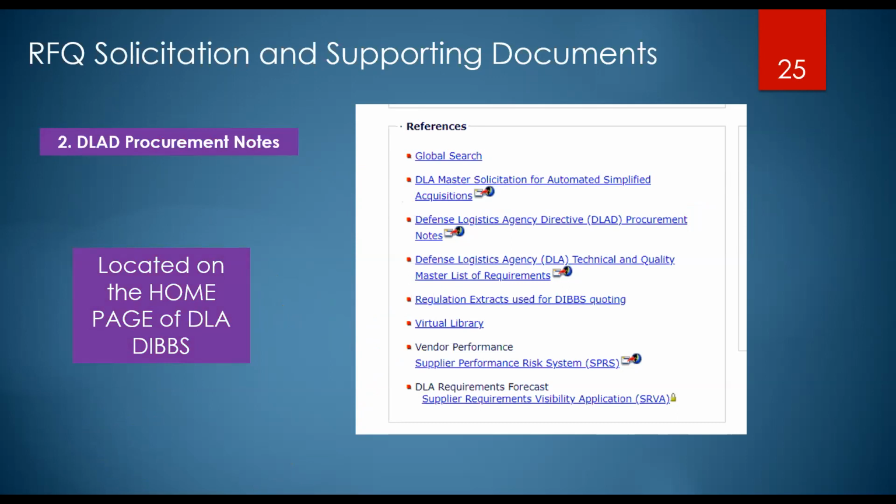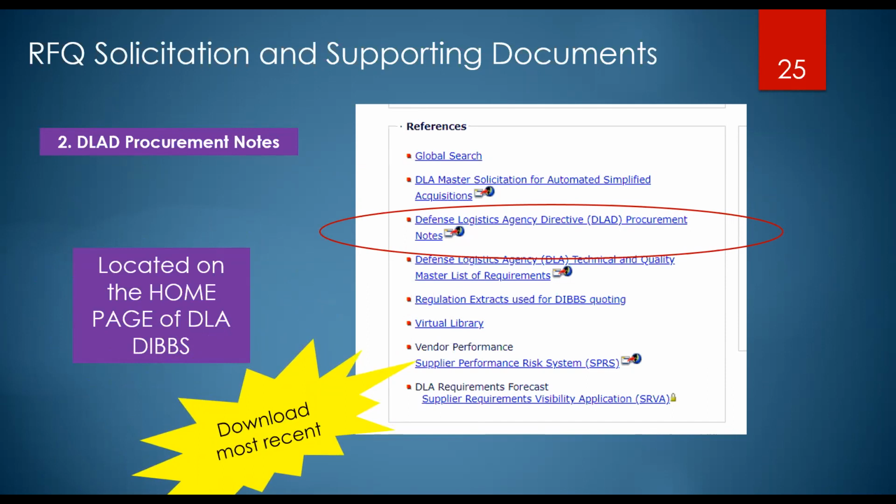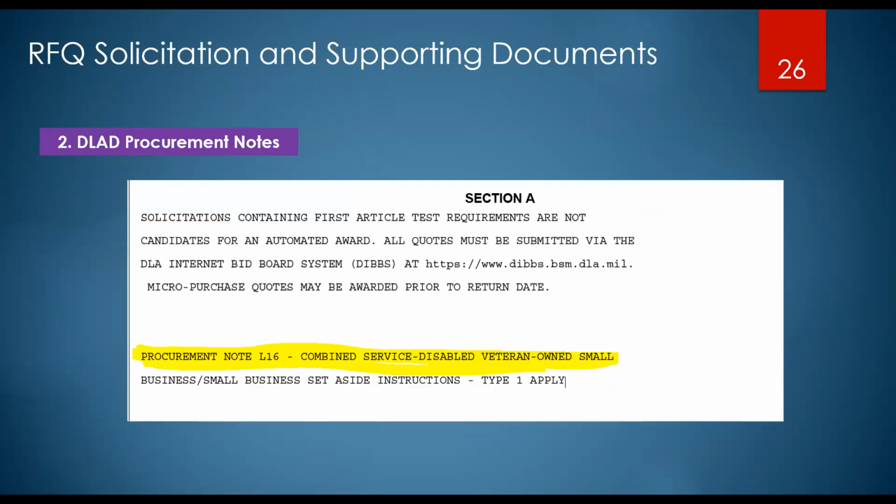You're also going to want to download the DLAD procurement notes on that same place. This is, again, located right here on the home page. There are going to be specific codes and things. When you're reading the Part 2 solicitation, you're going to see reference to a procurement note. These are specific details that pertain to that solicitation that you're going to need to understand. So make sure you download the most recent, because they update this every so many months as well. This is just an example of a procurement note that you'll find in the Part 2 solicitation. This is procurement note L16.